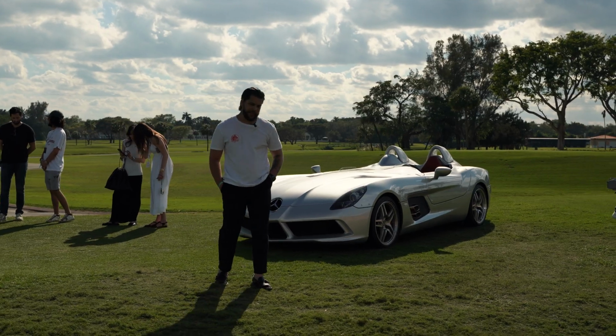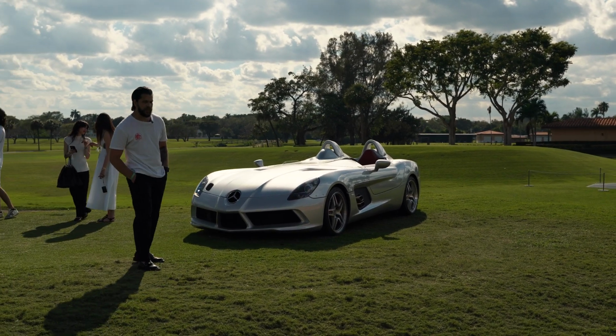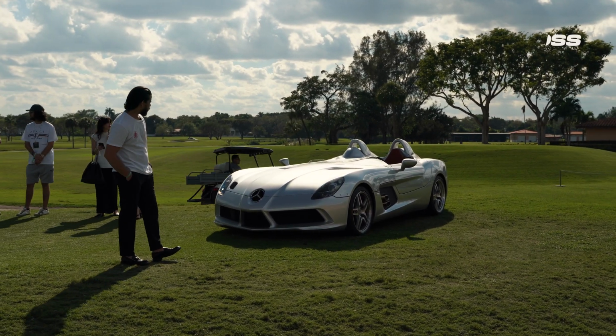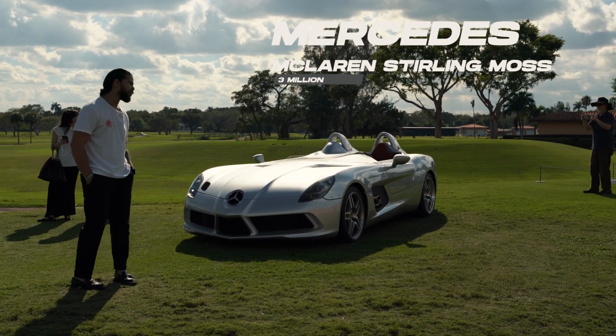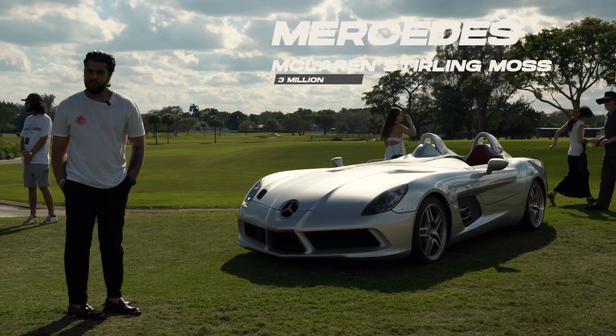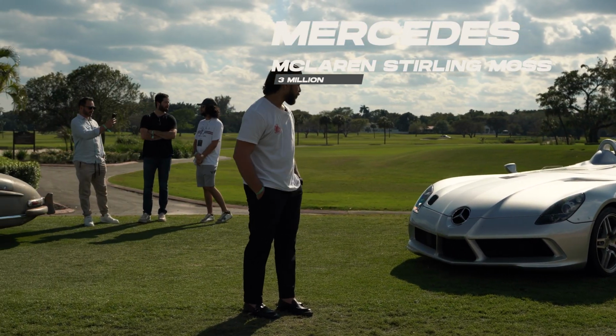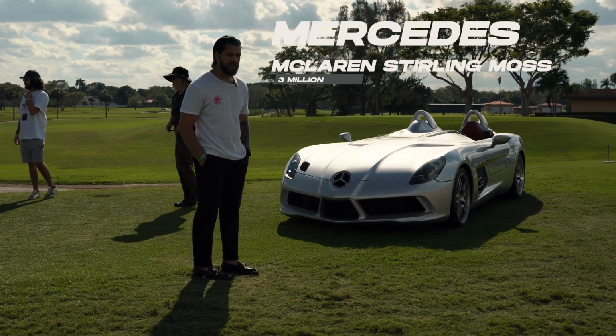And this is definitely the final one from us today. An absolutely stunning one of 75 Mercedes-Benz Stirling Moss SLR. Roofless, windless, freedom, absolute freedom. V12, they really don't make them like this anymore.